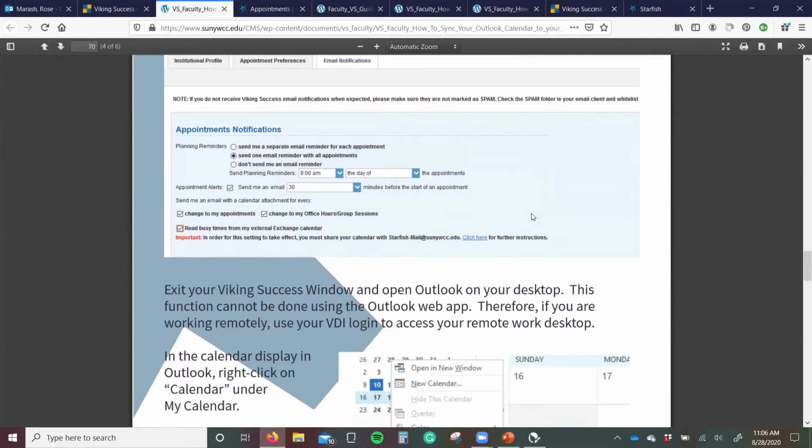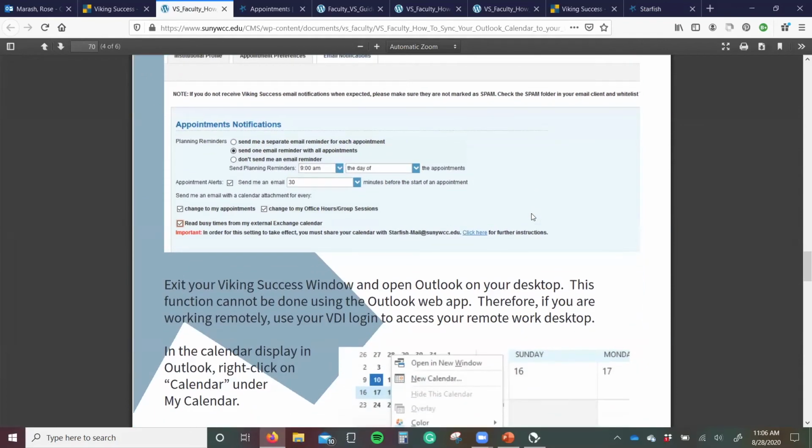So we will scroll through the beginning as it takes you through logging in and getting to the point where you check off the option to read busy times off your Outlook calendar.